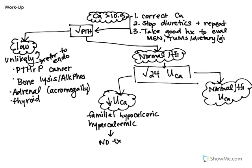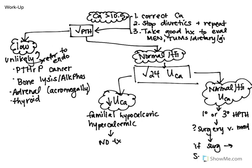Just be careful if you're ever going to put this patient on a diuretic or calcium supplementation for osteopenia or something like that. If they've got a urine calcium that is normal or high, now we're looking at either primary or tertiary hyperparathyroidism. In that situation, your next step is to consider surgery versus meds. And if surgery, you need a cystoscopy scan.